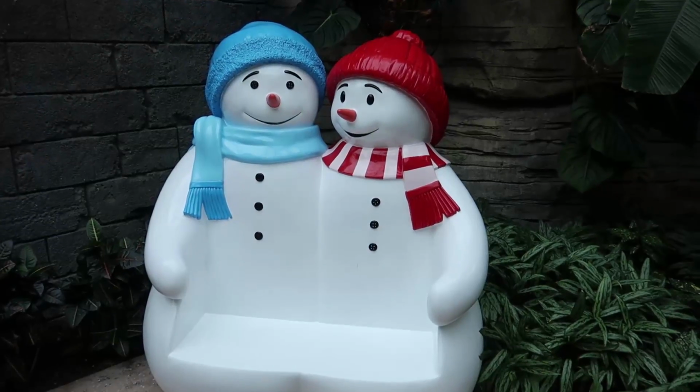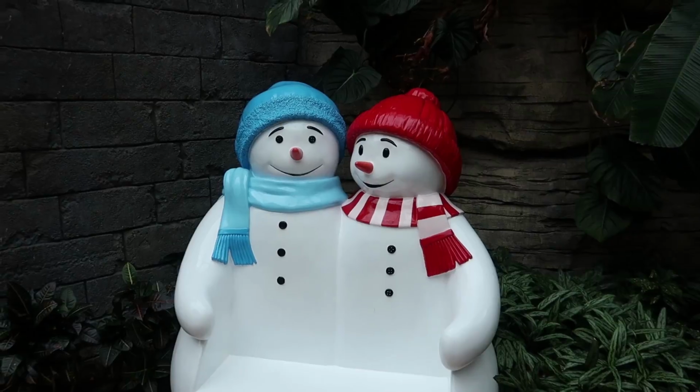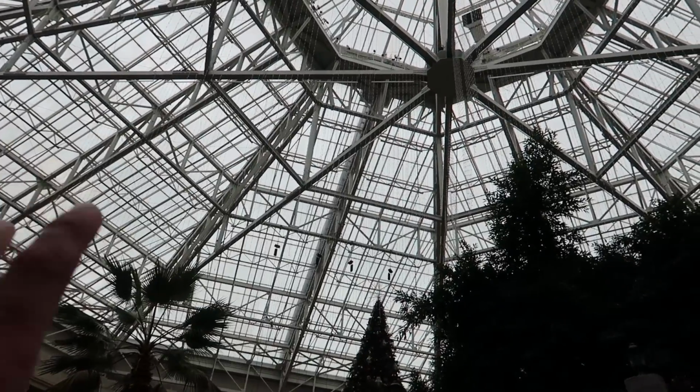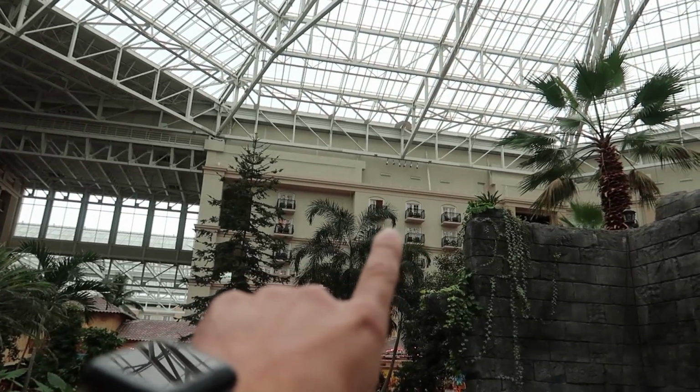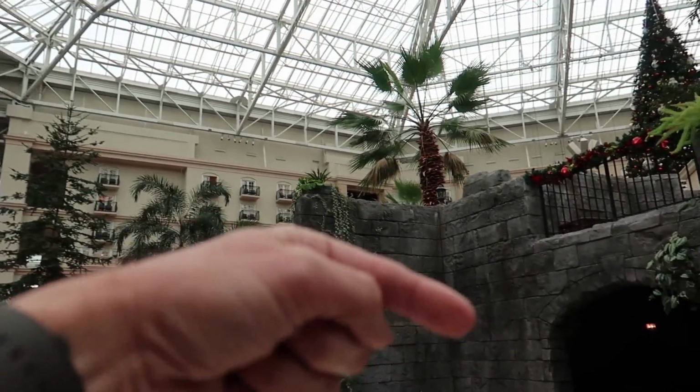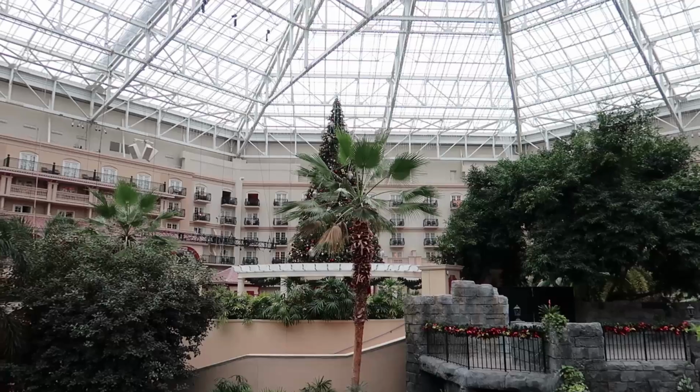Check out this Snowman Bench. You could sit in a snowman's lap and take your picture with them. Looking up in the atrium, I don't know if you guys can tell, but there's all of these lights that are hanging down, and they do a light show with the Christmas tree and all of these lights that hang down. Just imagine having one of these rooms with a balcony. You can look down and see the Cirque show, or you could watch the tree lighting show, or all of these other lights. This is really amazing.